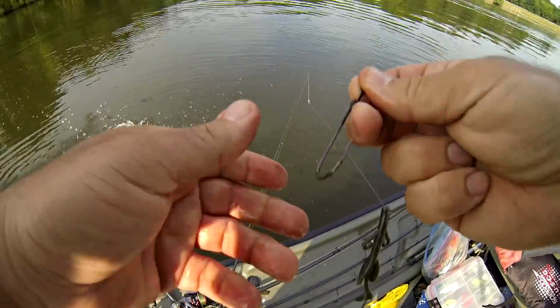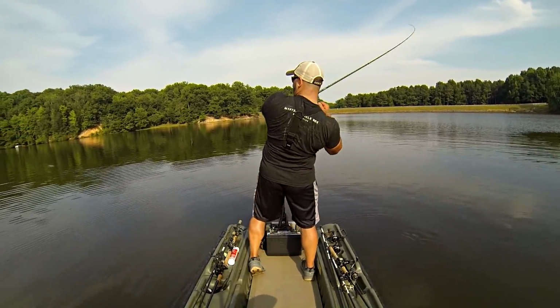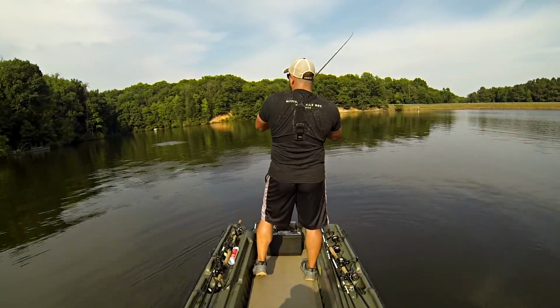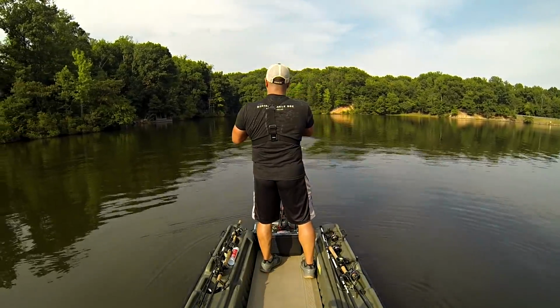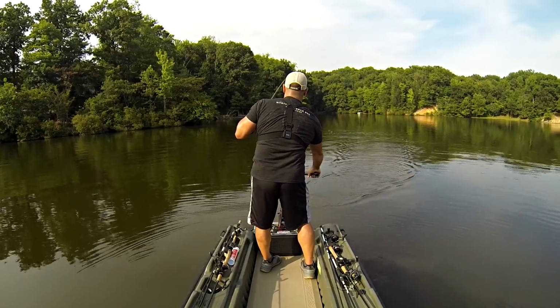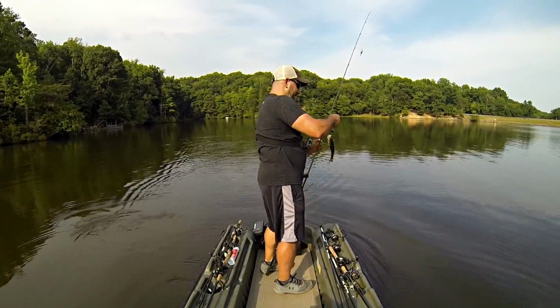Back he goes. Little guy. It's getting to be like every cast, folks. Like every cast with this Carolina rig. There's some little guys though. There's a dink on a Carolina rig. It catches them all.